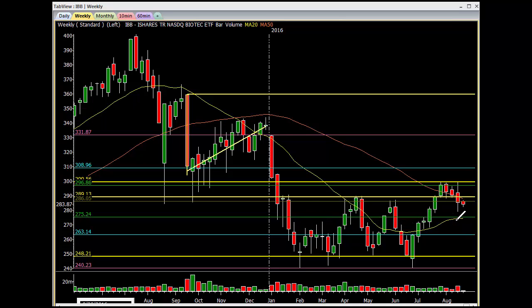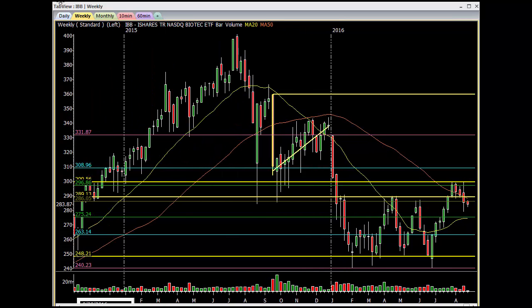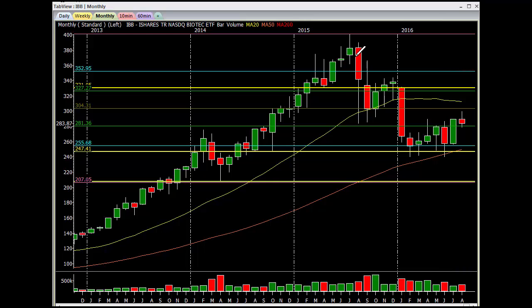Now we're setting up this way, just sideways, and it's setting up to go down again. I believe you can see it better on the monthly. Yeah, on the monthly. Look at this. So we go down, sideways, down, sideways. Now we have 7 months of consolidation. We talked about the monthly chart closing above this green area.